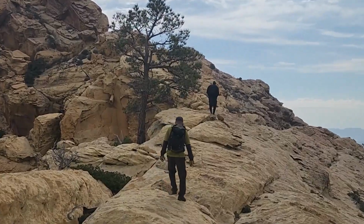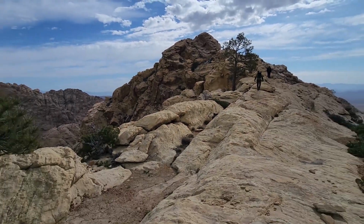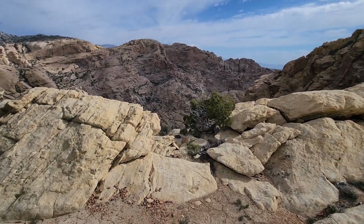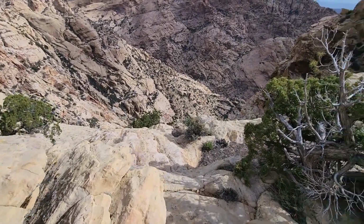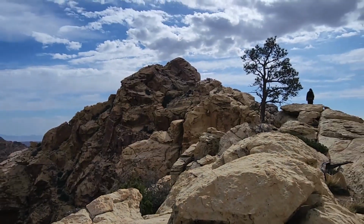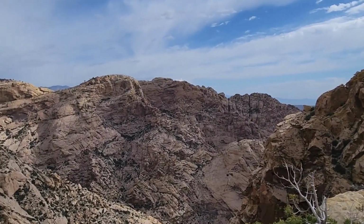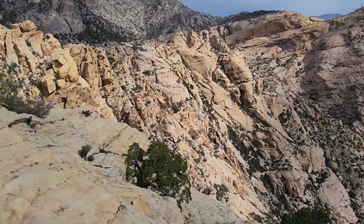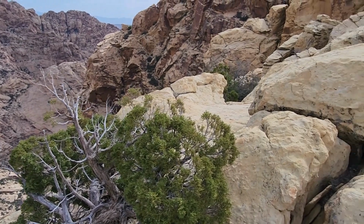Here's John and Greg heading up the slab. Now let's look over the edge here. Definitely an edge. Wow, look at this. Looking at Black Velvet Peak. Then over to Monument Peak and Hidden Peak. Another unique perspective. The canyon below. Just beautiful.